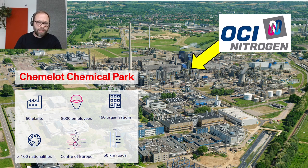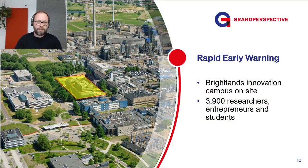And it's situated in a densely populated area. Around this park go several motorways. It's in the close vicinity of several large cities. Düsseldorf, for instance, on the German side. It's close to Maastricht on the Dutch side. And it has one other specialty, that is the Brightland Innovation Campus. That's a hub for startups, for entrepreneurs, for students, and that is situated in the Camelot Chemical Park in close vicinity to the OMM production site.